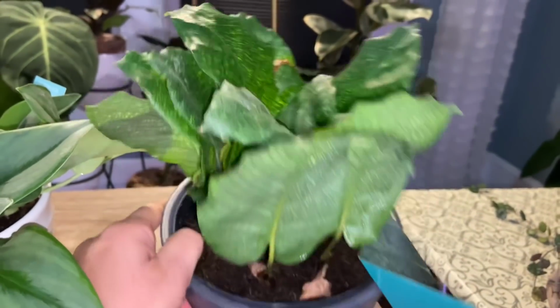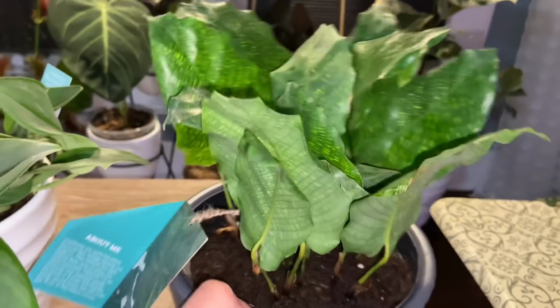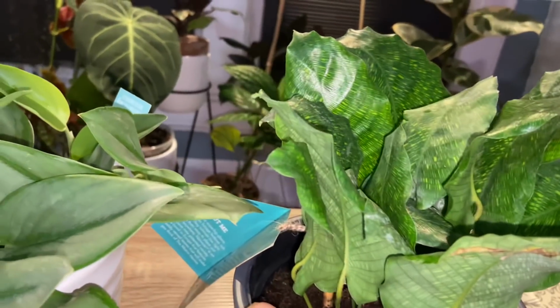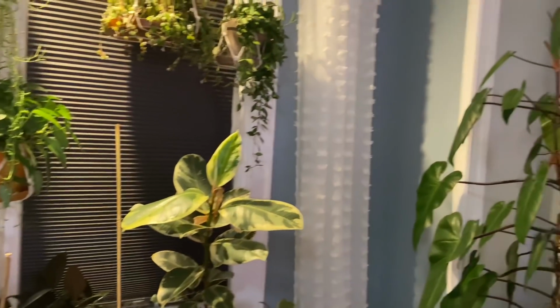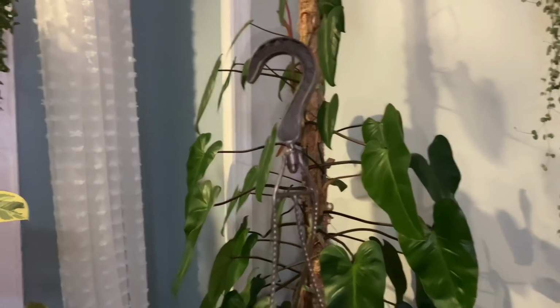Yeah, so this is a new Calathea, and I hear that these are not very difficult. I hope so. I hope they're not. Okay, guys, so I got one more plant. I will take you house-hopping through my jungle, and we will get to the last one.